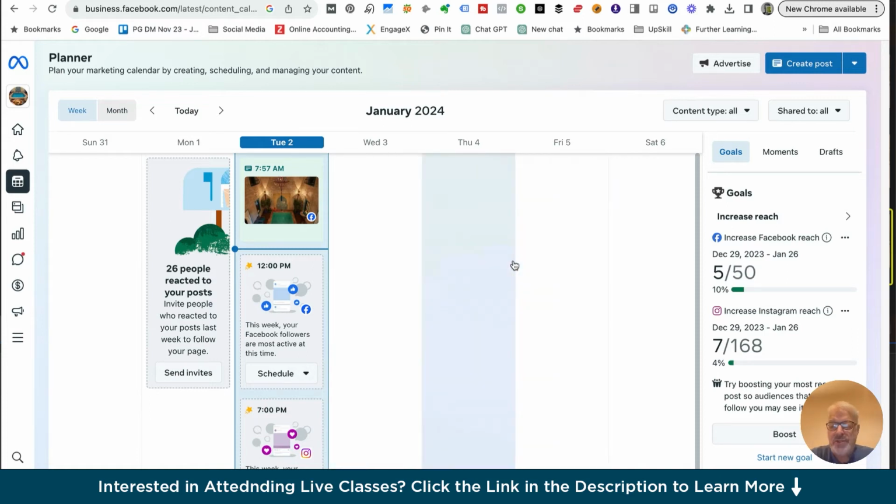You can also use this calendar to coordinate your content with holidays and special events, what is going on. And you can also use it to manage your creative assets. So here you see the goals that you can specify. You can add goals. Here, for instance, I want to increase reach. You can specify that for a specific period. And then here you see how you fare against reaching the objective of the goal that you've set.